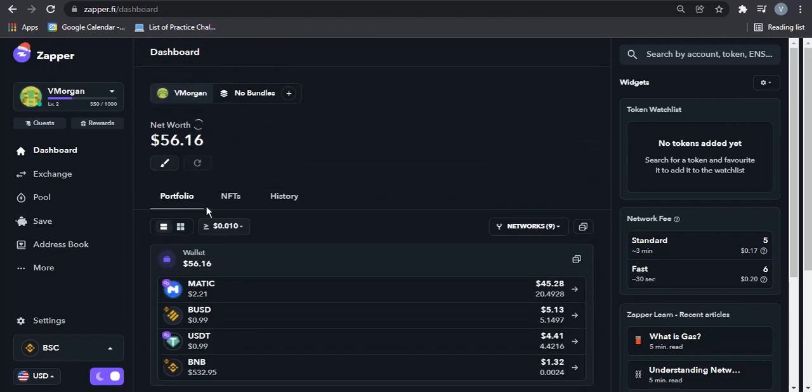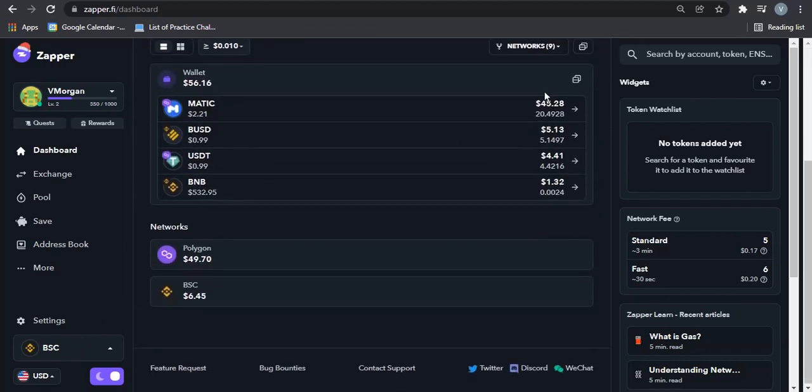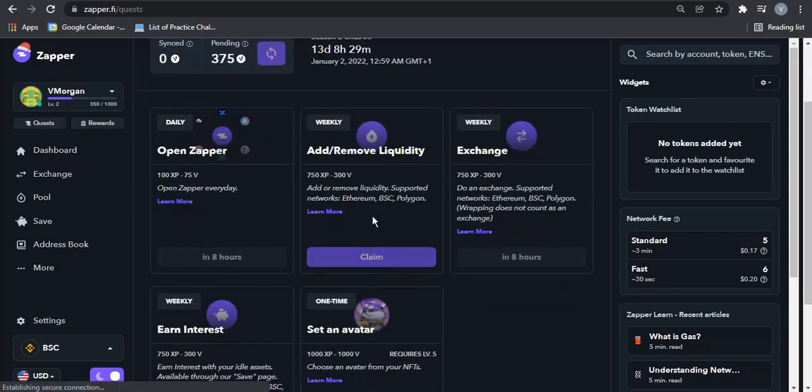Okay, so on this, doing that, you can see I have everything. My Matic, I have this. On BSD, I have this. On my USDT, I have this. Okay, so that's complete. So the next on the list is for us to add or remove liquidity, and I'll quickly do that now.